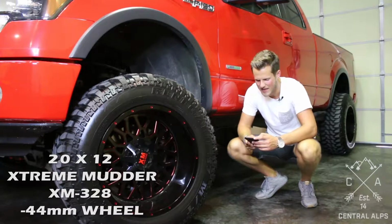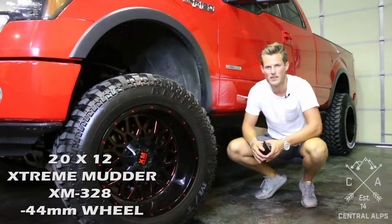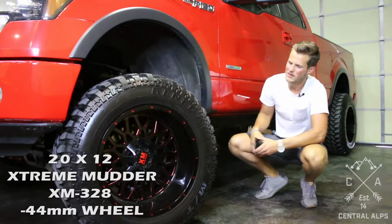in a 6 and a 5 lug. The 20s are offered in a 20x10 and a 20x12, and the 22s are only offered in a 22x12. You cannot get them in an 8 lug, so 3/4 ton guys, 1 ton guys, I'm sorry.